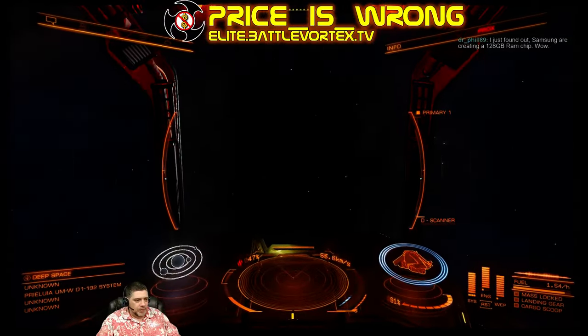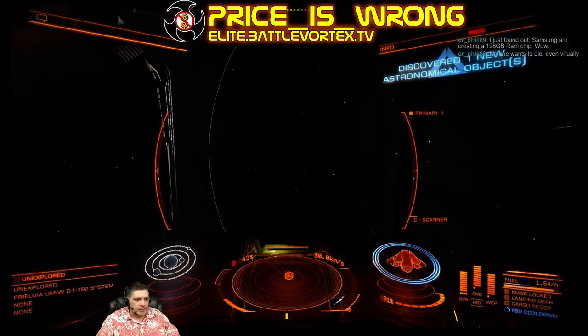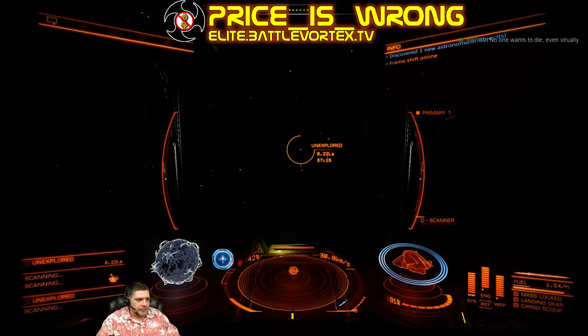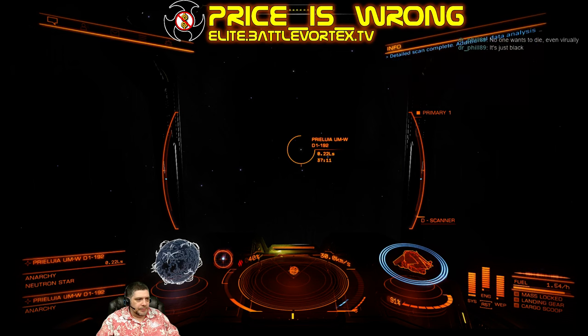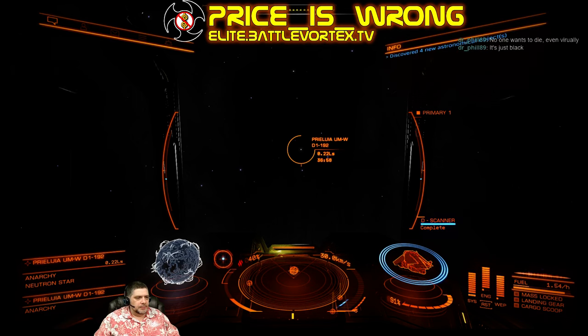I see nothing. I got that graphical anomaly on my screen again. Target. Locking onto target. Man, that thing is so teeny tiny. Did I scan already? I don't know if I did or not. Open system map.